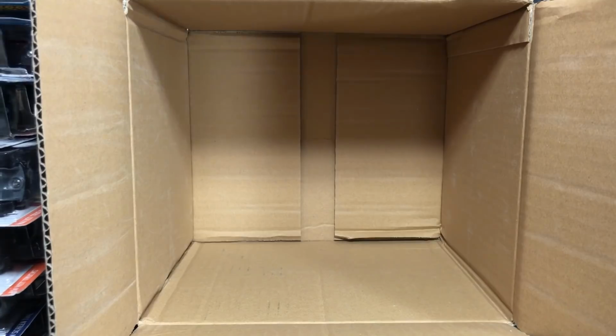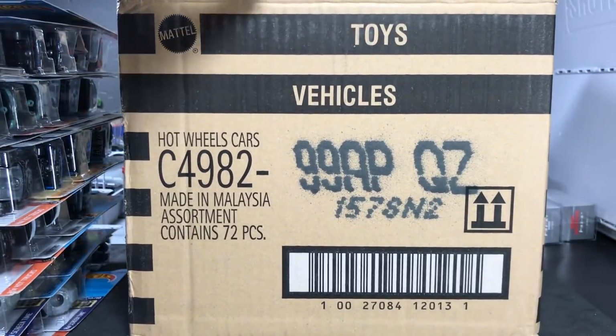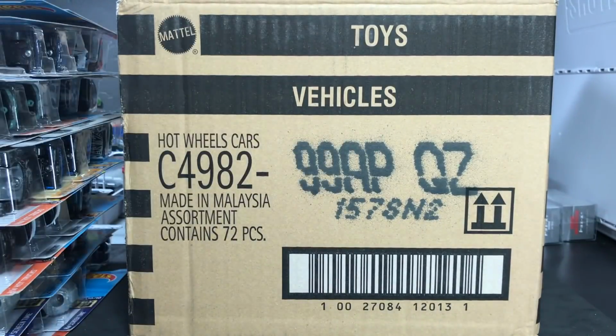We only have one more to do, and I'll do some US unboxing. Still have to do, I think, the N case, the US N case, and then, of course, the USP, and then we'll get to Q, and then we are done, and we'll be in 2019. Crazy, right?